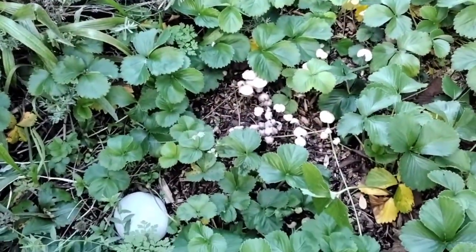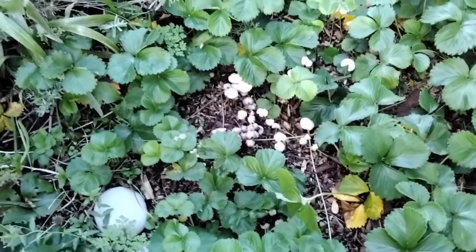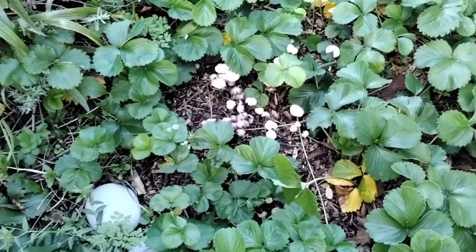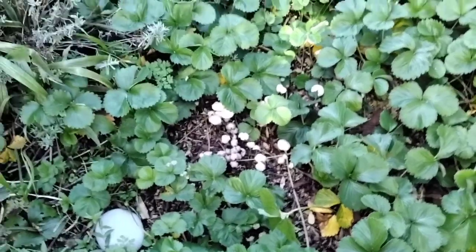Mushrooms there too, because I don't believe that is honey fungus, so it's a welcome fungus, and it's helping to break down the wood chips and take the nutrients into the soil, ready for all the organisms and the insects to get their nutrients from it.